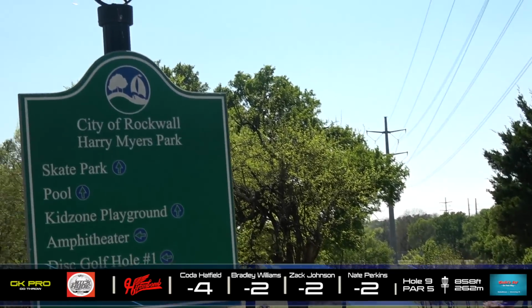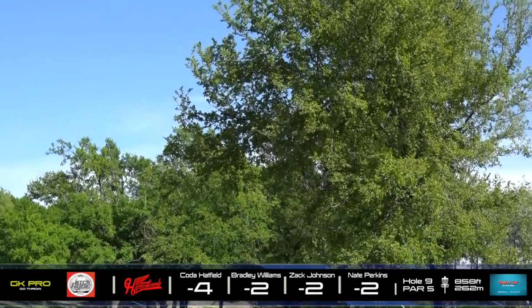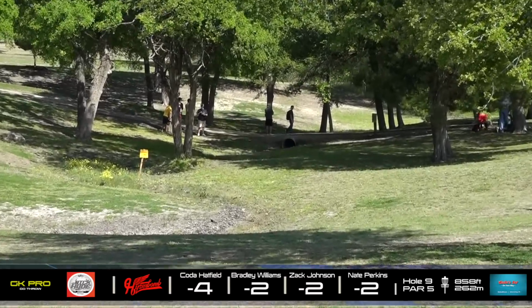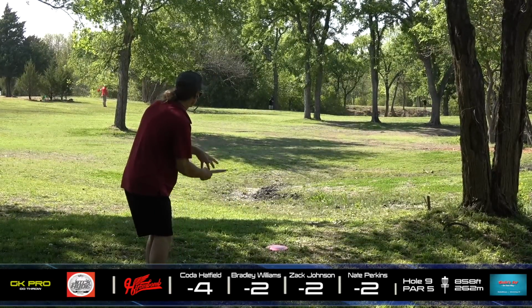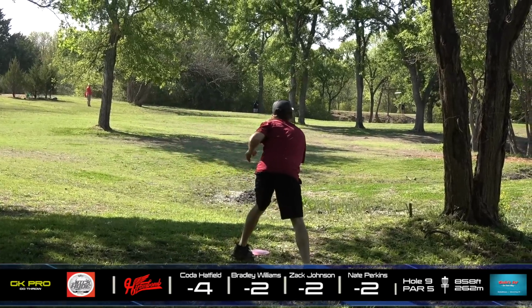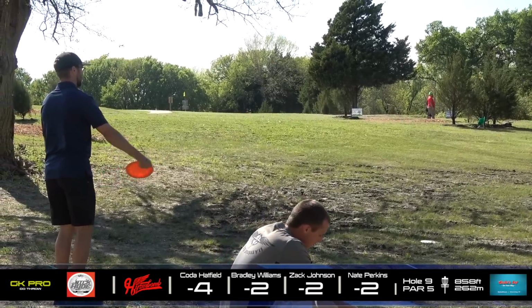And Zach is going huge. And that looks like it might be fading a little bit too early. And it does. He might have to lay up for the layup. What's he thinking here? He should be thinking, just don't go in the rough. But it's a pretty difficult task from where he was at.